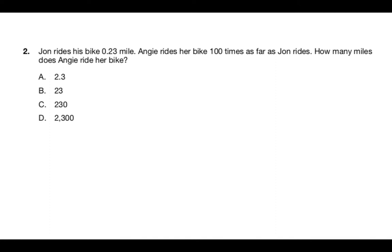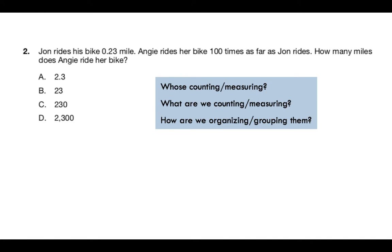All right, who's counting? John. And what is he counting? He rides his bike, the distance he rides his bike. Oops, and Angie is also riding, and she rides 100 times as far as John. Ah, I see it. So John and Angie, what are they counting and measuring? The distance they ride their bike, and how are they organizing it? They're organizing it by John's and Angie's is 100 times more than John's.